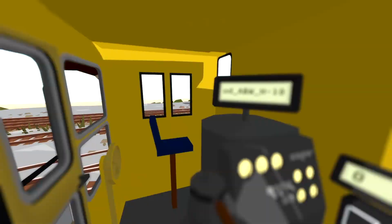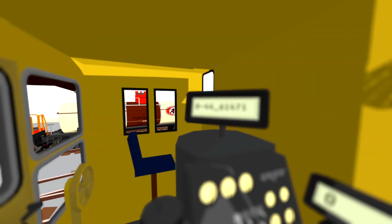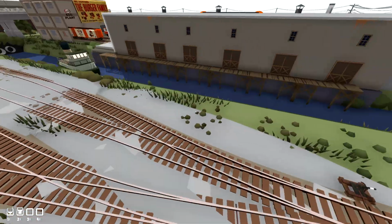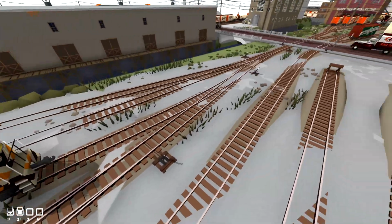Oh, and also, we're going to get inside. Oh my Jesus, what is wrong with this? Why is it so blurry? What is going on in here? I don't understand. Okay, so we're inside another locomotive. Let's go ahead and start reversing up. There we go. Awesome. That's going to come out of there without the trailer, the rolling stock.